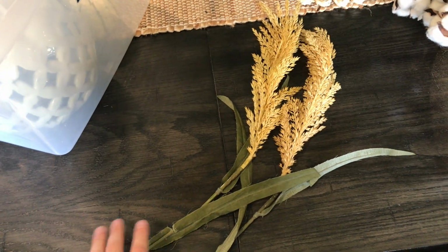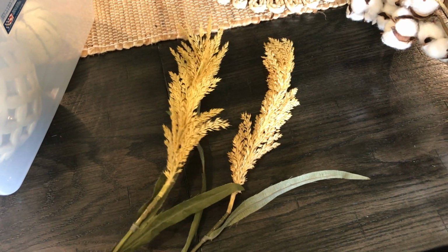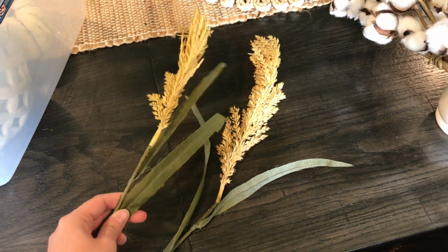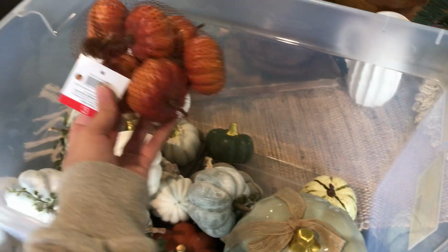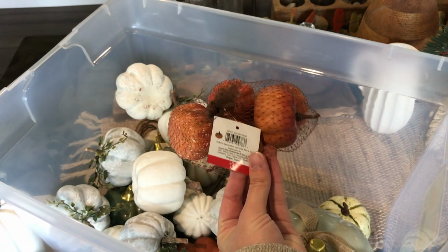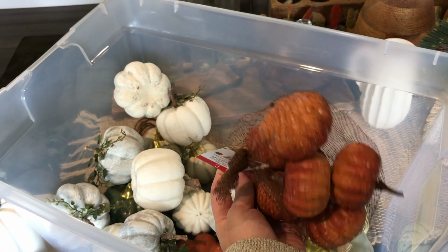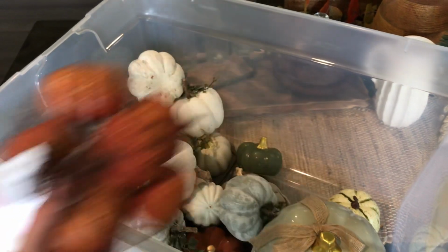And I do have some of these little picks that I picked up a couple of years ago. Actually, I think I got these last year from Hobby Lobby. I don't remember how much they were. I might pick up a couple more this year if I can find them again. But anyway, so these will be put to use this year. I have these little bag of pumpkins from the Target dollar spot last year, clearly that I never used, but I will use these this year because it is more of the colors that I'm going for this year's decor. So I have that going on.